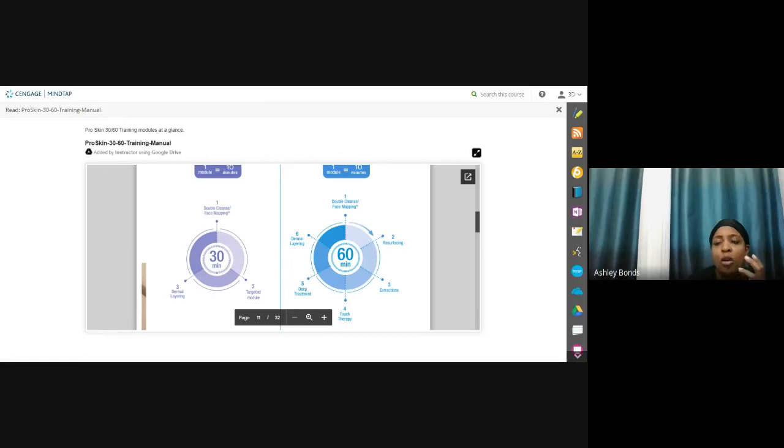So if they want more moisture in the skin, you may want to choose the masking module, which is the deep treatment. If they came in and they have minor breakouts, maybe you want to do extractions as the targeted module. If they just want relaxation, maybe you just want to do touch therapy, which is the massage. And you guys can see all of these on the other page.